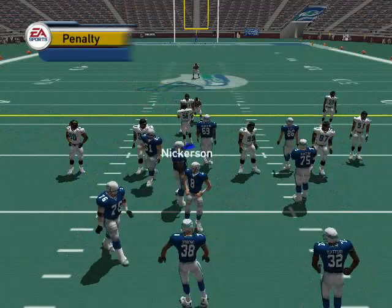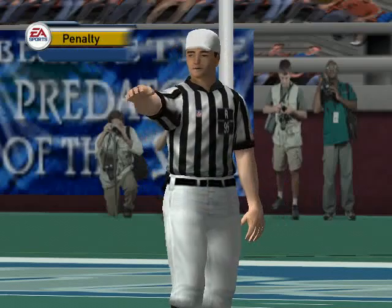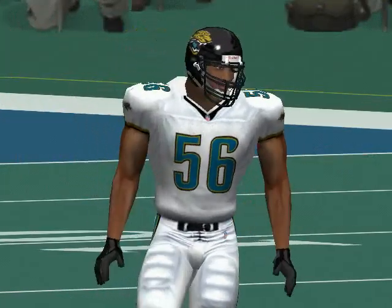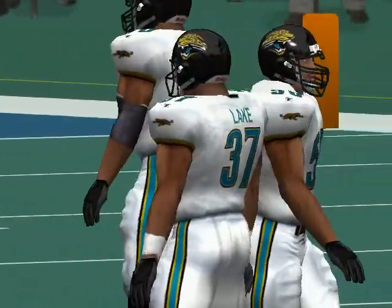Flag down. Encroachment, number 56, defense. Nickerson jumped early. Yeah, he jumped early and touched an offensive player, and that forces the officials to blow the whistle.